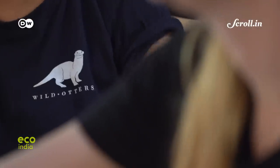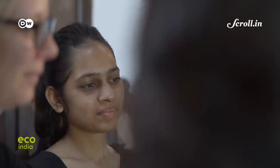So every so often while they're grooming, one of the members will stop and survey, make sure there's no threats near. This one looks grumpy. A self-funded organization, Wild Otters Research, has till now trained more than 500 people in otter conservation and study through internships, workshops, and training programs.